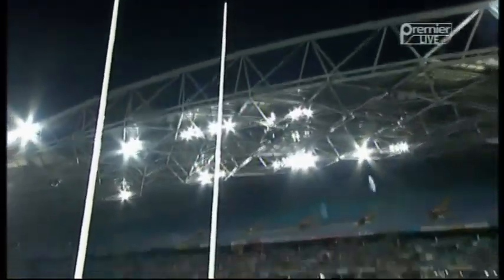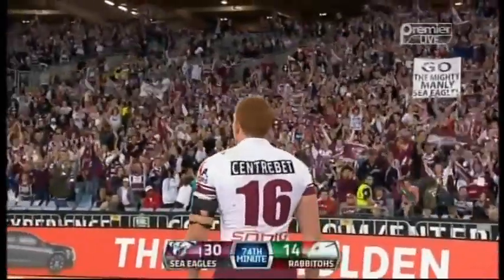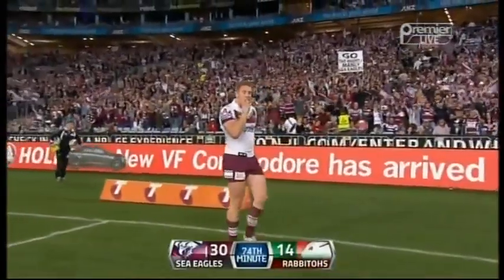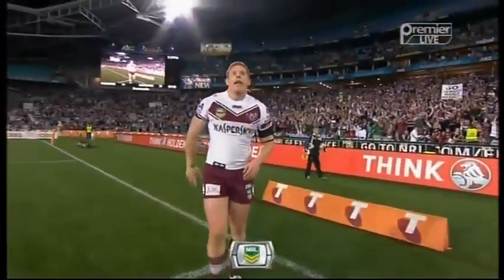This is just an amazing evening, an amazing night. They've gone out to 30-14. They were down 14-0. Brad Fittler, sideline. Yeah, well, I was coaching, and if Tommy Simons was fit, he was playing. One of my favourite players.